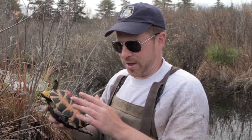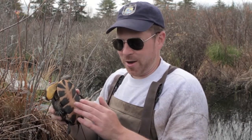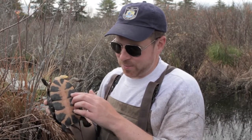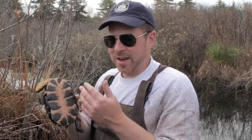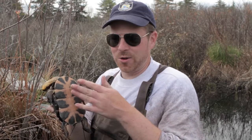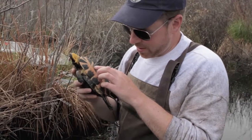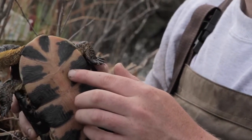And one other neat thing with the Blandings turtle is you can get a general idea of how old it is by looking at its plastron, which is the bottom part of the shell. So the plastron will have growth rings, kind of like you would see on a tree. And so you can just basically count these little growth rings on here and get a general estimate of how old the turtle is. Now the turtles can have extra rings if they had periods of longer growth. So it's not exactly correct, but you can get a general idea of how old the turtle is. So if I count this turtle here, this turtle is probably around 10 years old based on the number of growth rings there.